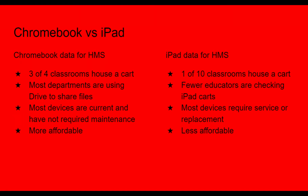The reason I selected this as my proposed plan is I think Hastings could be much more efficient in its usage of its technology tools. Currently, you can see from this slide that we have both Chromebooks and iPads. The Chromebook is much more efficiently used, and the iPads are just kind of there and are not really serving a purpose. My plan is to go one-to-one with Chromebooks.